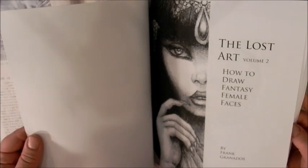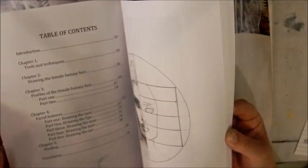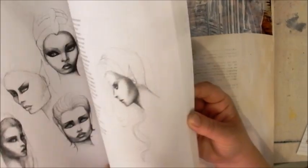And this one I thought was cool because this artist, Frank Granados, does it a third way that I had not seen before. It's not crazy different or anything, but it was different enough that I thought I would try it today. And I'm going to be copying his method. Now, I'm not going to be selling anything, so it's okay for me to copy.